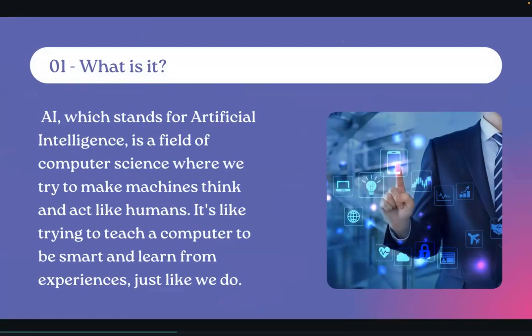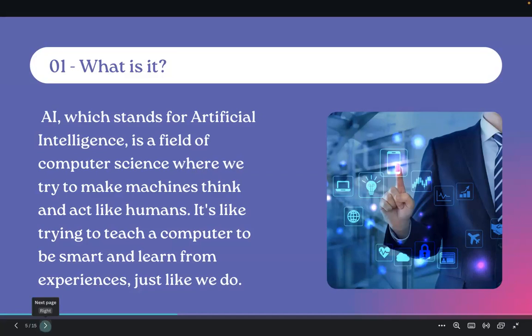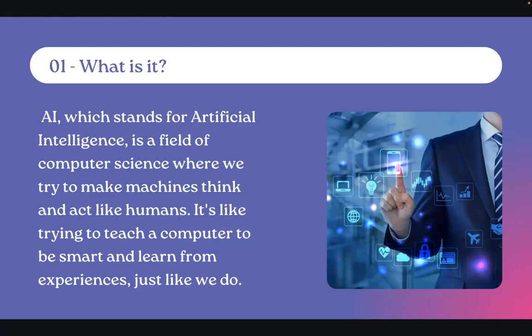So first, what is it? AI, artificial intelligence, is a field of computer science where we try to make machines think and act like humans, like teaching a computer to be smart and learn from experiences just like us. Obviously, it's not going to have any feelings or anything like that. Just reading this by itself, without any other context, making machines think and act like humans is a little scary to think about.